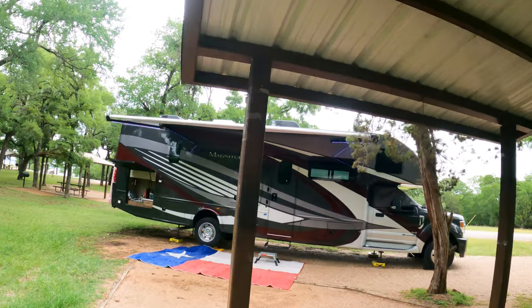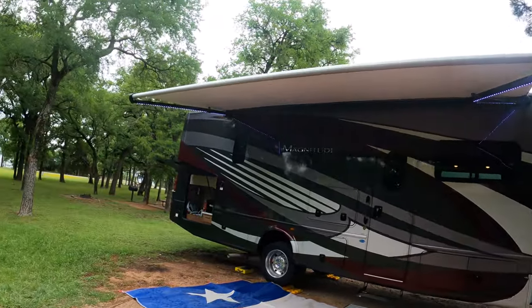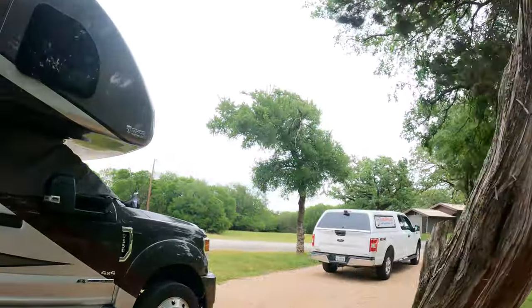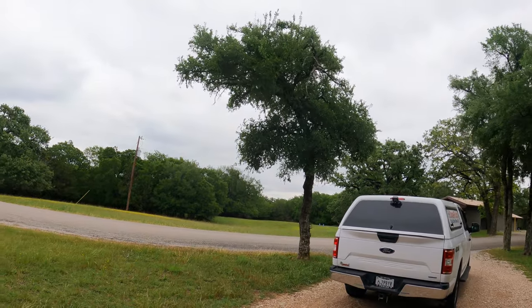Now we kind of did this impromptu. We didn't have a very good cell connection where we were, and rather than just changing sites, I said, well, let's just go to the next campground a day early. So we're here a day early, kind of did some site shuffling from where we were gonna be to where we are now. And we're here for two nights. And that's a good thing because this is a pretty big campground.